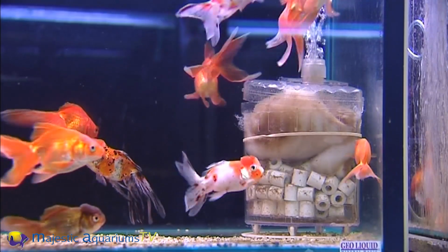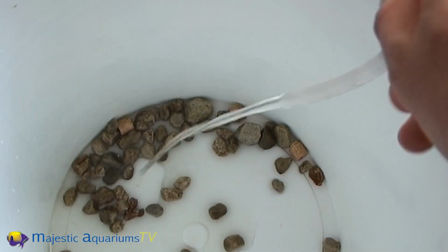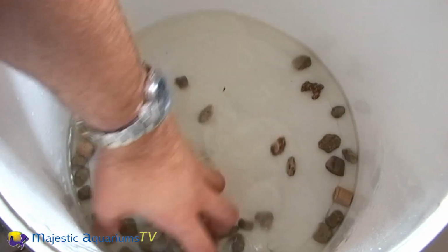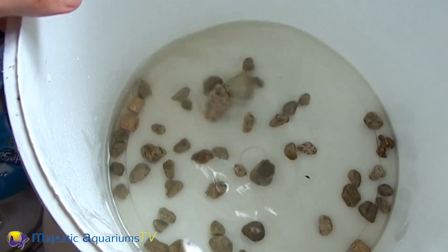Any medium which grows bacteria, especially in the filter, must not be cleaned with tap water, because most tap waters contain chlorine, and the chlorine is going to kill any bacteria, causing an ammonia spike in the aquarium. The waste products ammonia and nitrite are easily tested, so you can either get a test kit yourself or take it down to your local aquarium shop and they can test it for you.